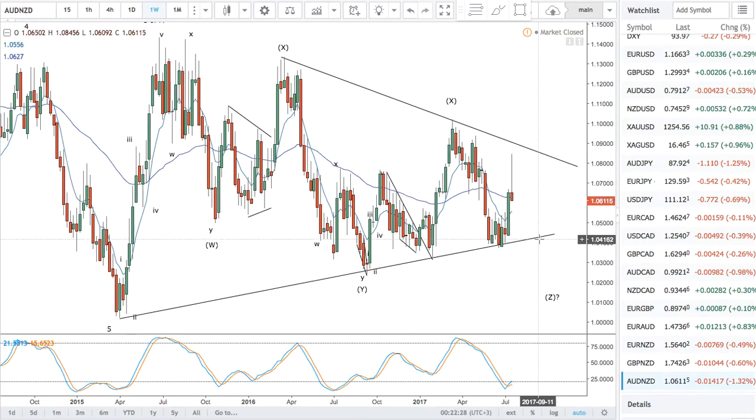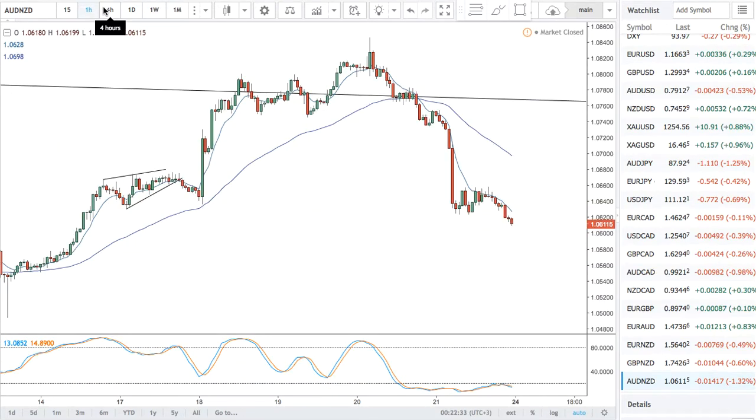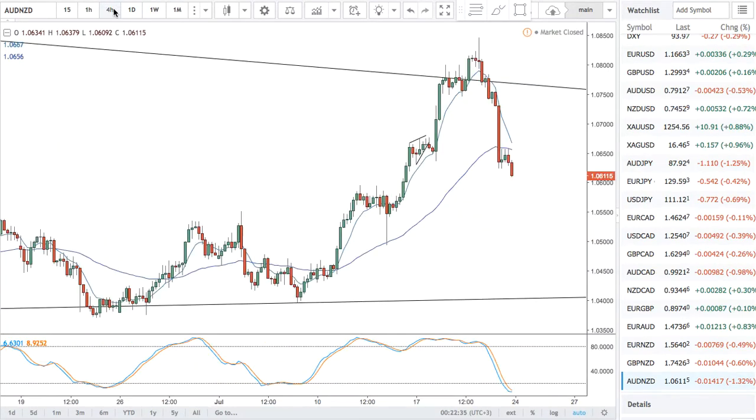So I'm glad this worked out. Let's see it power through. Find a small three-wave correction on any time frame and sell into it for a few hundred points.